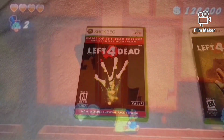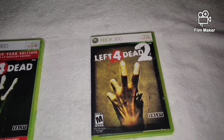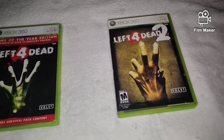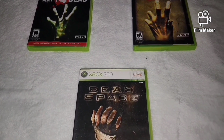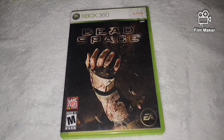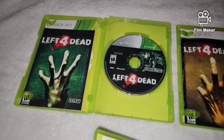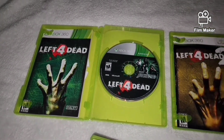Very cool. The only thing about Wii U, guys, the discs get scratched up. They don't play. But let's move on to Xbox 360, guys. Some of the best Xbox 360 games, Left 4 Dead 2, and Dead Space. Me and Krogan beat the original Dead Space, and now I got the PlayStation 5 version, and I'm actually going through it with him right now.